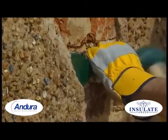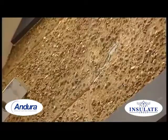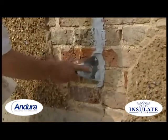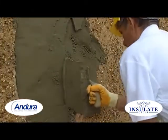Render and Pebble Dash are hammer tested to locate any hollow areas. These are completely removed and cut back to sound surfaces. Small cracks in otherwise sound areas are cut out and filled with an epoxy-based resin compound. Larger cracks often need extra work to reduce the possibility of them opening up again in the future.